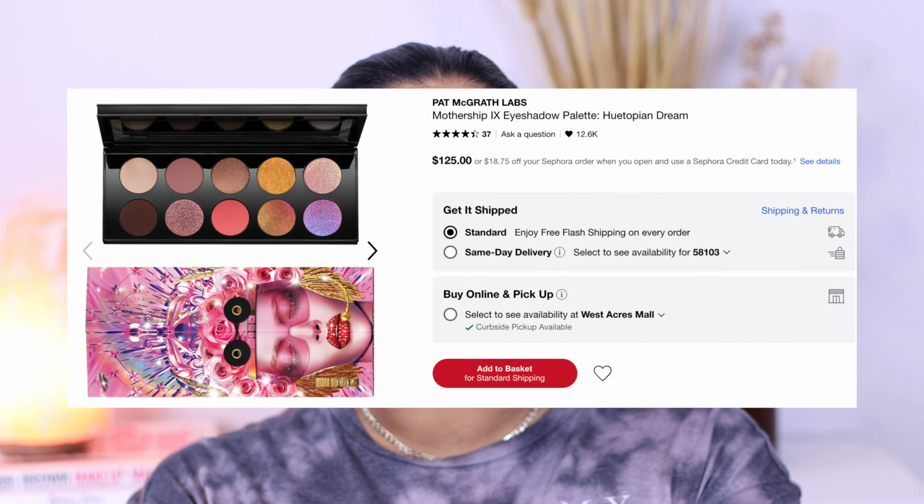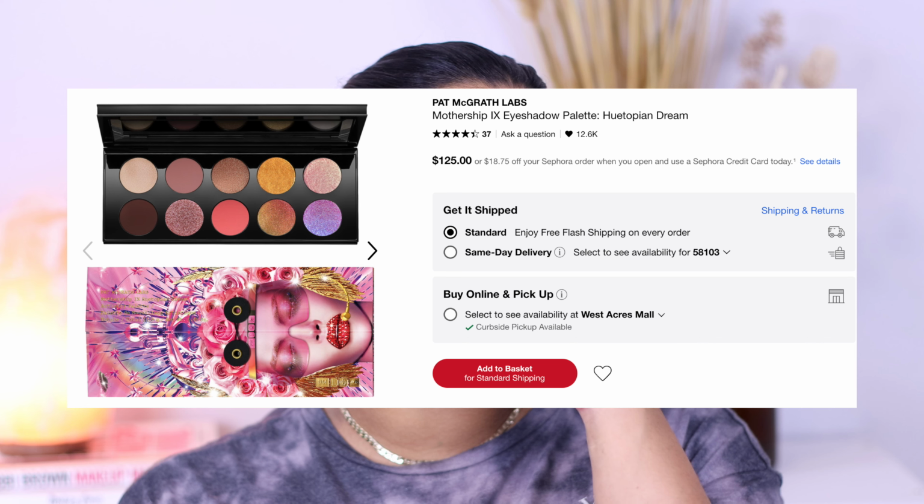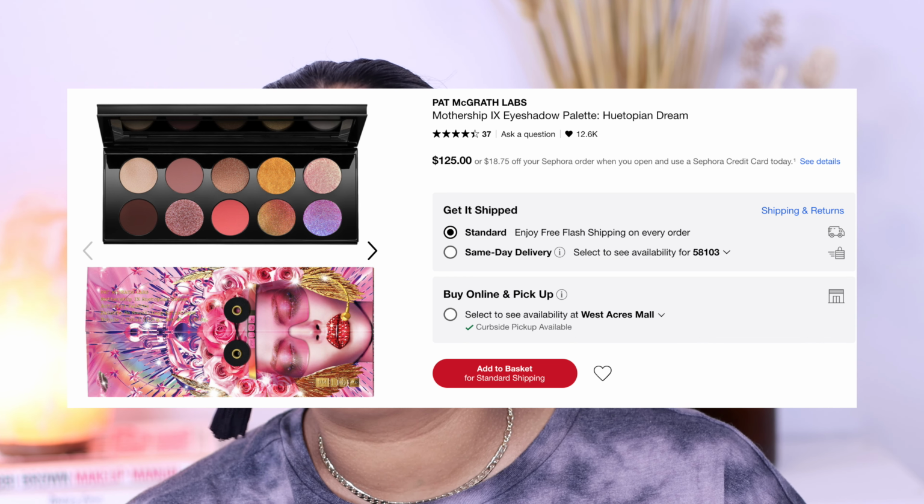The next thing I have is the Pat McGrath Mothership 9, the Huetopian Dreams palette. I thought the palette looked so, well, I didn't think it looked lame, but I felt like we all collectively felt a little bit let down because a lot of people were thinking Pat McGrath was going to give us a rainbow palette. There was a rainbow in the packaging and everyone's like, oh my gosh, it's going to be a rainbow palette. I'm like, girl, no. Pat McGrath does not do things like that.